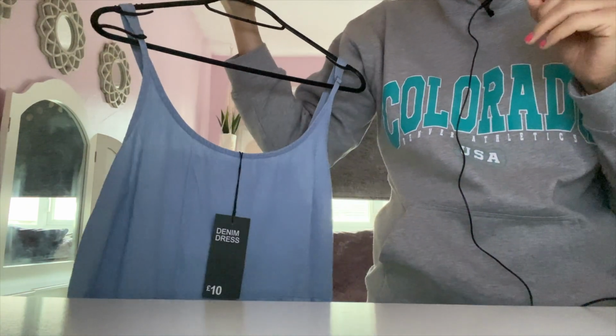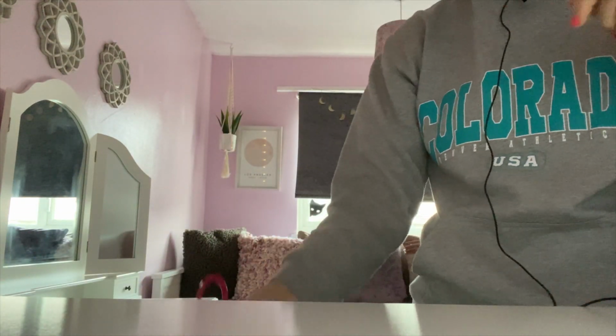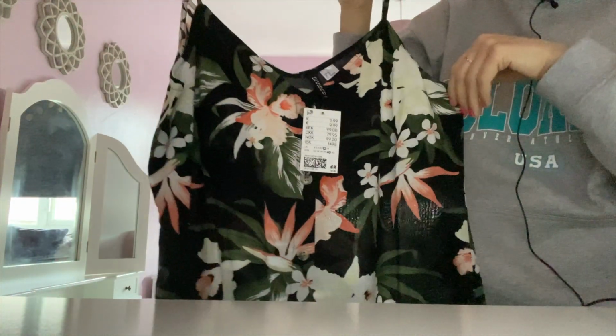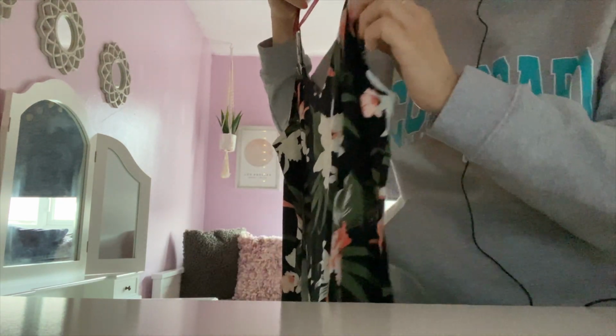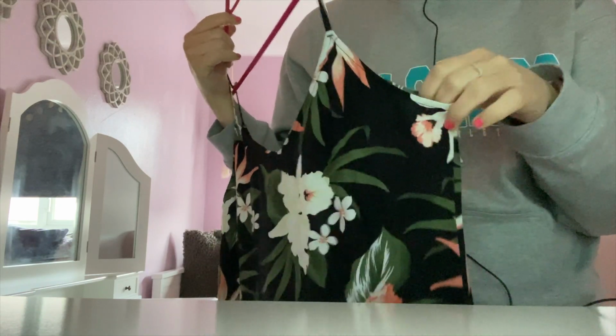So yeah, we have this one. What do you think about this? You like this one? Okay, put that down there. And then the next summer one that I have is a bit brighter, I suppose, compared to the others, but not really, because it's still black. This is obviously very summery style. It is very soft material, but it's very light material, very thin, which is perfect for the summer months. A hot summer's day, this would be perfect.